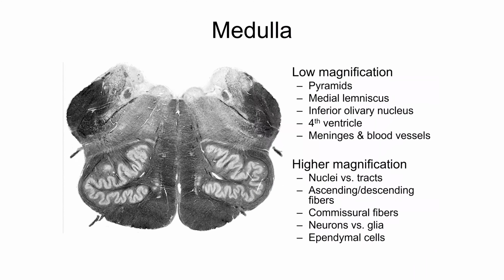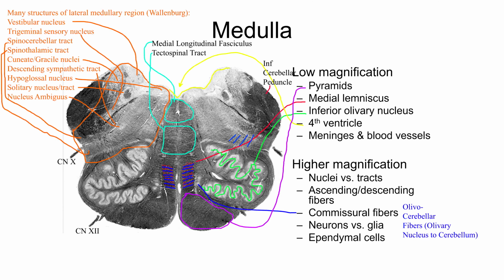In the medulla, at low magnification, we can see the pyramids, which are the corticospinal tract at the base of the image here, and that is anterior. Then we also have the medial lemniscus, which is where sensory information rises up through the brainstem and goes back to the brain. So all you have to know here are the descending motor tracts and the ascending sensory tracts. We're not going to learn all the complex spinocerebellar and spinothalamic tracts. Let's just focus on basic sensation through the medial lemniscus. You'll remember the pathway is actually called the dorsal column medial lemniscus pathway. So we're going to look here at the medial lemniscus and see its unique structure in the medulla.